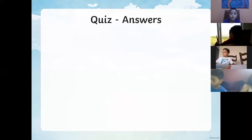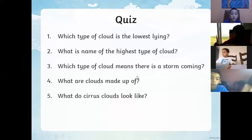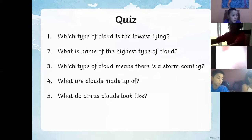So, what are we going to do right now? We are going to answer these questions. No, not this one, these ones. Copy these questions in your notebook and answer them.